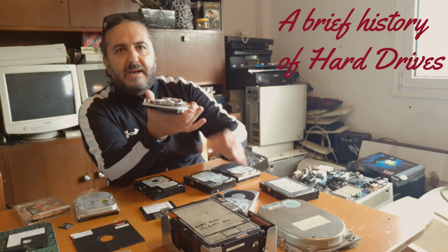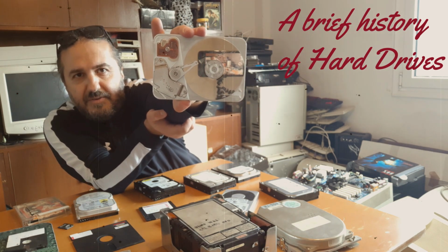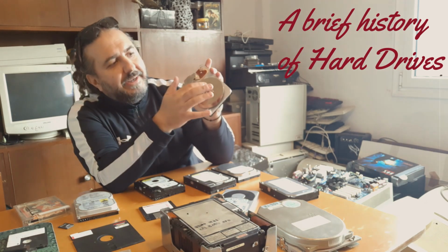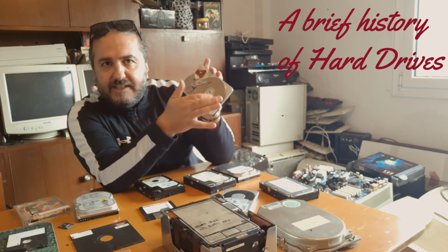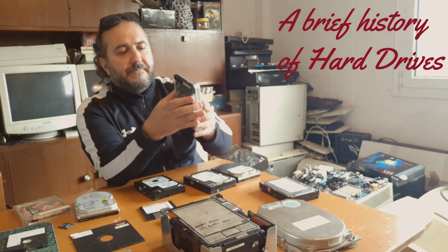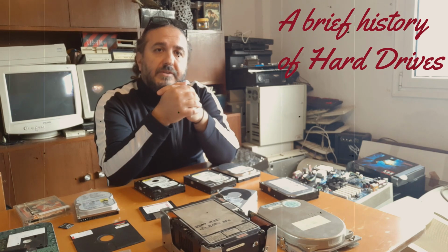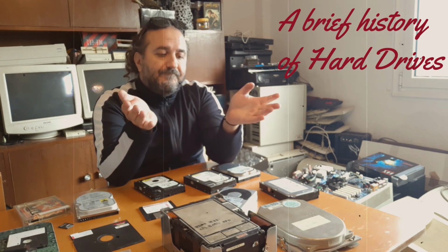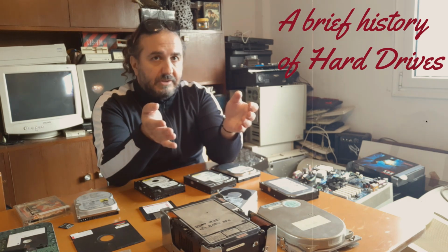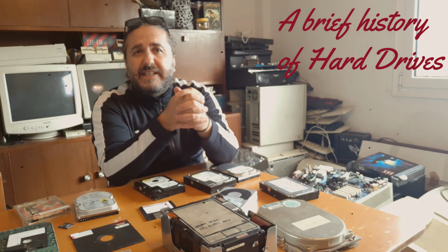Inside this hard drive, which I have open, you see it's something like a turntable. The DJs play like this. It's exactly the same. It's like a CD here and a pin, and the pin reads and writes inside this small disc. That was good, but the problem was that no matter how fast the turntable was working, you still had limited functionality, limited speed, and a lot of errors. Every hard drive was very unstable.